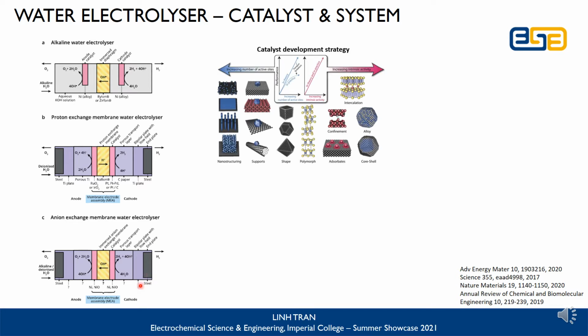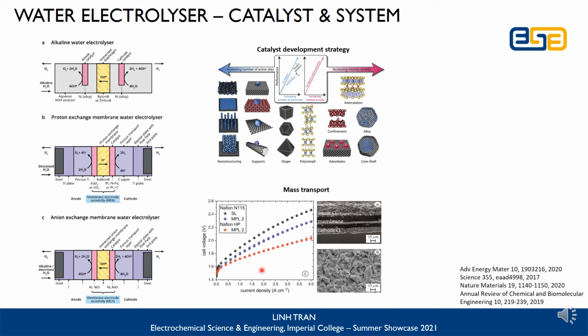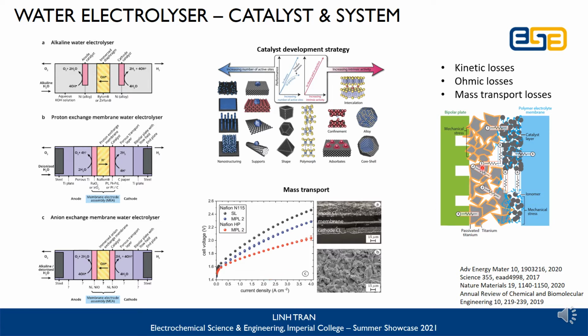Now, because the catalyst is the heart of the system, there are many development strategies to either increase the active site or increase the intrinsic property of the material. However, under realistic conditions, mass transport is equally important, as it accounts for high overpotential even with active catalyst. So with the spray coating approach, we have basically three kinds of losses: kinetic losses, ohmic losses, or mass transport losses induced by resistance either within the gas diffusion layer, the catalyst layer, or at interfaces.